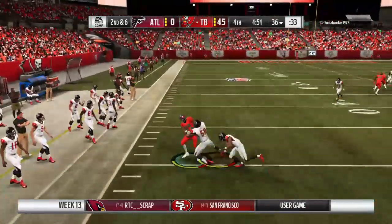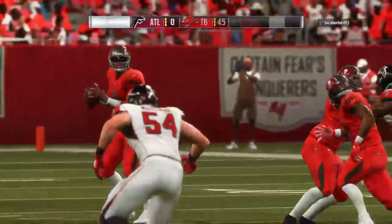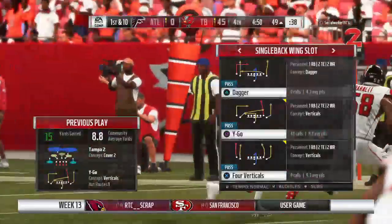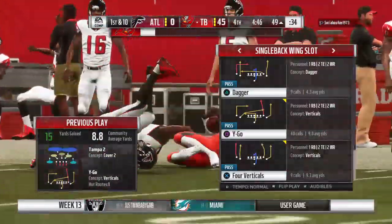And he finds a man on the crossing route. And he'll be taken down, but not before he gets into enemy territory. That'll put him close to 100 yards receiving. He's at 98, and he's got a first down.